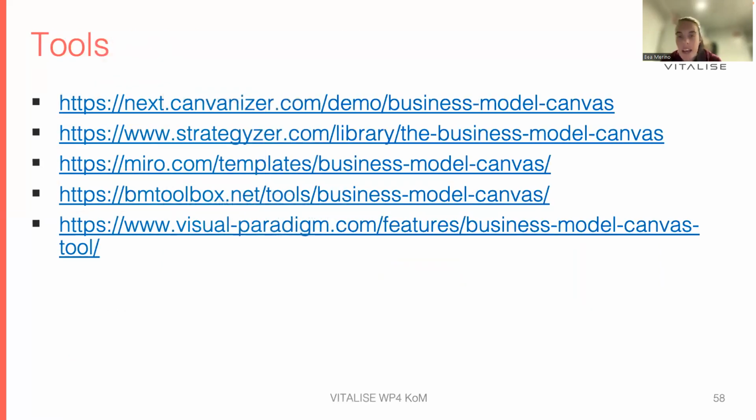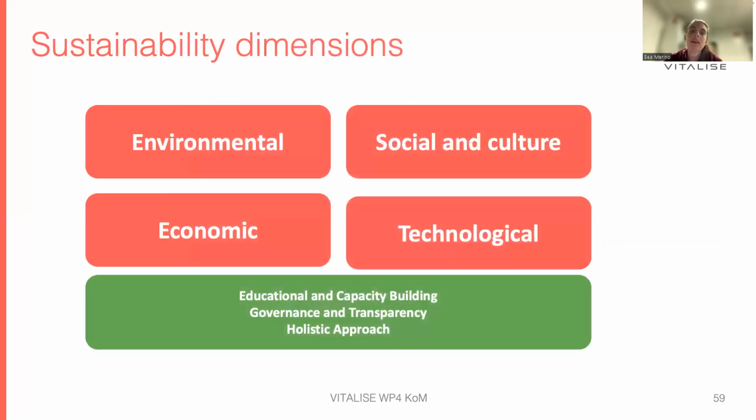Yes, this slide is basically for you to know where you can download these business model canvas tools, to have this list and use it in your projects and your innovation. They are mostly free, and the one in Miro is a collaborative one that you can use among your team. This is just for you to do your hands-on.